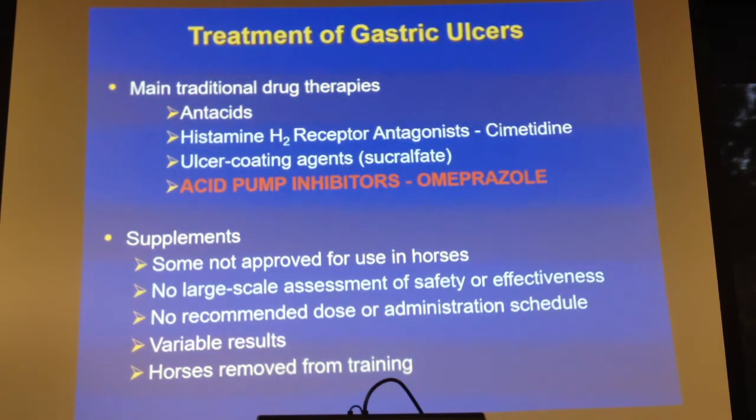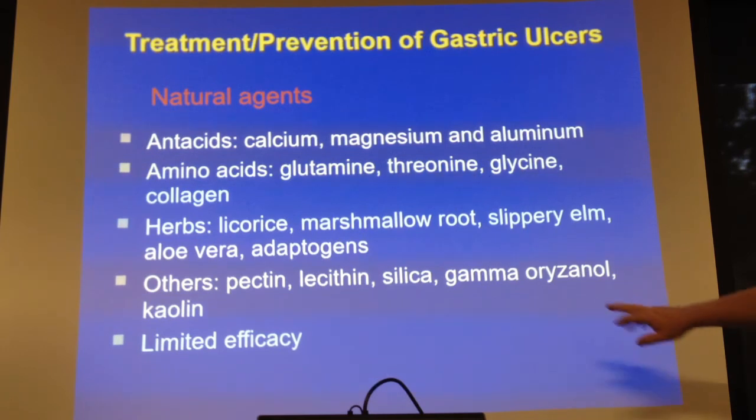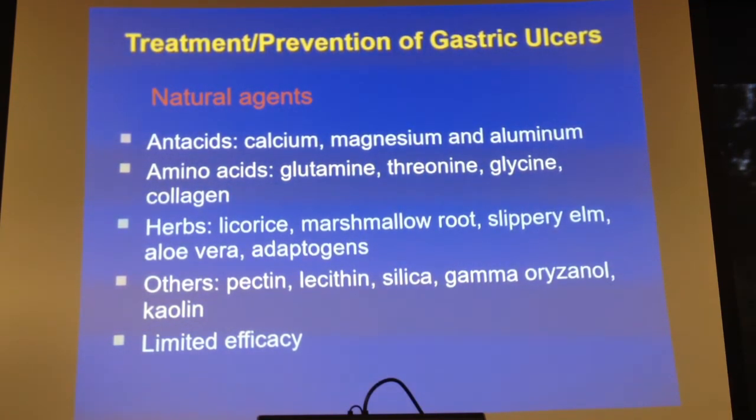So let's have a look. Next one. So the natural agents here. These are the herbs that there's some evidence for: slippery elm, aloe vera, the adaptogens, which are a funny sort of herb. I don't know much about adaptogens, but I saw that in the literature. Licorice, marshmallow root, banana peel, and all. People have tried everything. These ones down the bottom, the pectins, lecithin, silica, the gamma, they don't seem to have much effect at all, and the amino acids probably not very effective at all.